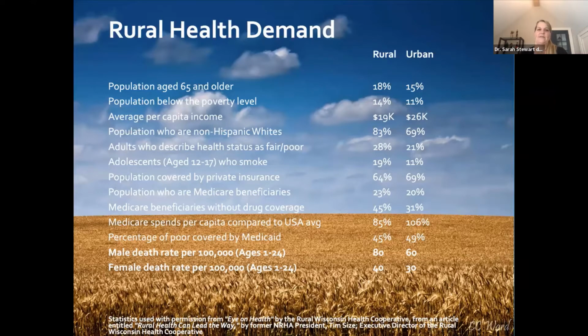And you can tell here, if you look at the rural-urban disparities, that we know that our rural patients tend to be older, have less access to healthcare, less access to prescription drugs, and that, by and large, whether you're looking at older age groups or younger age groups, at pretty much every age group, the death rates, mortality rates, and impact on morbidity is higher in our rural areas than in our urban areas.